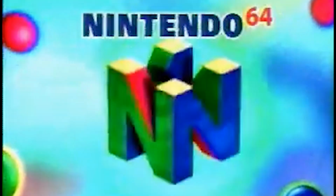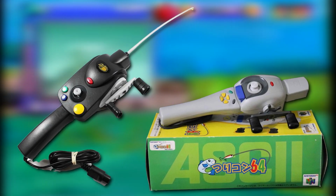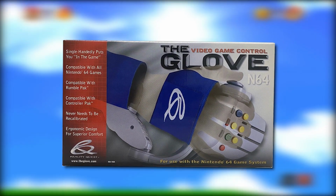The Nintendo 64 had quite a few different takes on controllers depending on what type of game you were playing. For instance, there's the Siricon 64 and Rumble Rod fishing controllers made for fishing games, which is actually kinda cool. But what's not cool is Reality Quest's Nintendo 64 glove controller.